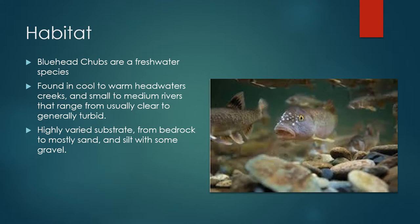Their habitat is in fresh water. They're found in cool to warm headwaters and small to medium creeks. They're usually in clear waters or sometimes generally turbid. Their substrate is very important. It's highly varied, from bedrock to sand and silt with some gravel. This will be highlighted shortly, but their substrate is really important for spawning and the nest that they build.